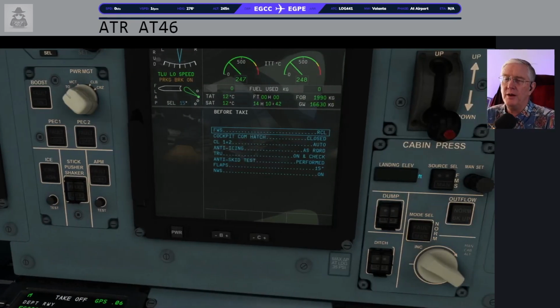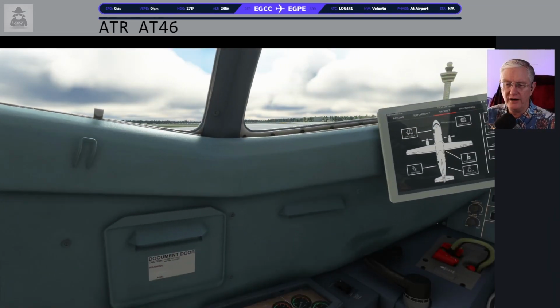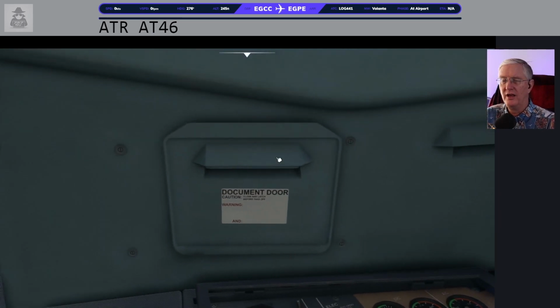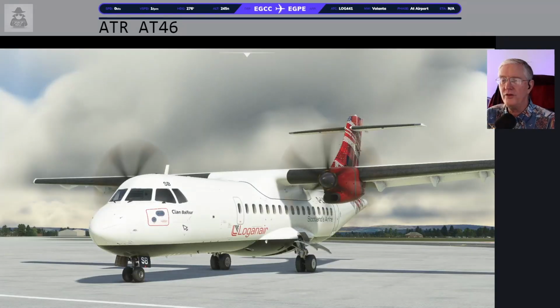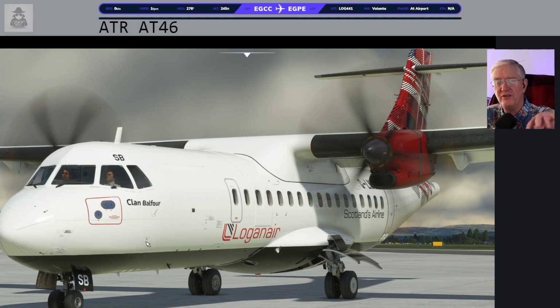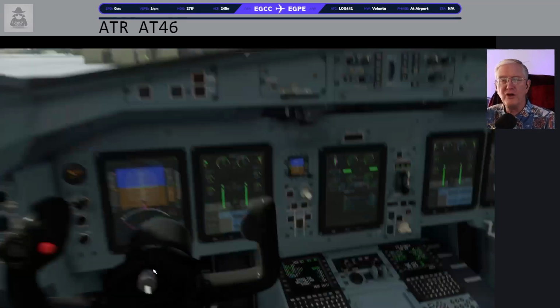Okay. FWS, where we hit recall to see if there are any issues in the memo. None. Cockpit comm hatch. So this airplane has an interesting little thing here. This is called the document door or the comm hatch. I don't think you can open it from here, but you can click it and open it. That's a hole in the side of the airplane. And this is where the ground crew can feed documents into the airplane. So that's the comm hatch.